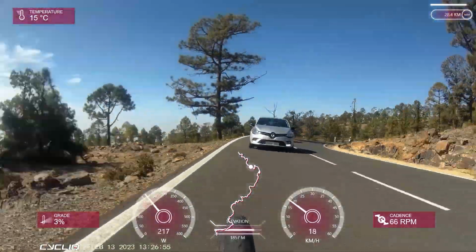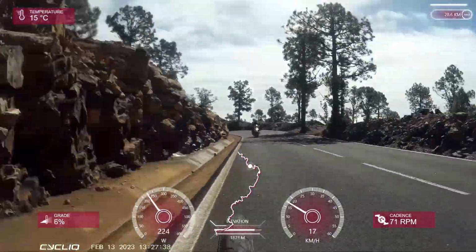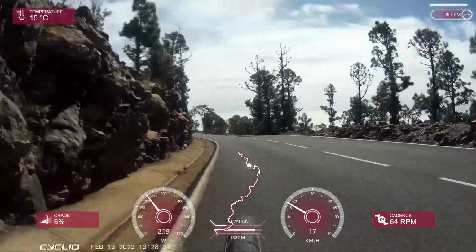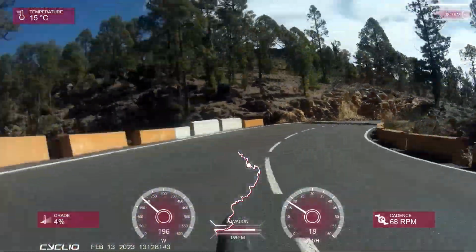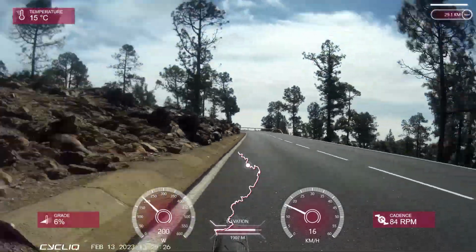And it's quite a significant amount longer than any serious efforts I've done. But I wasn't really trying to find my absolute limit up a 7,000 foot climb. So I'm happy with how it went. I enjoyed it, and that's all you can ask for, really.